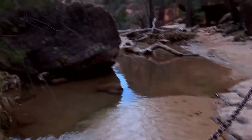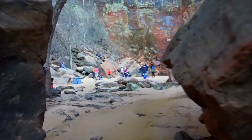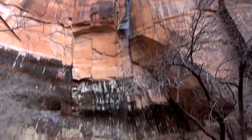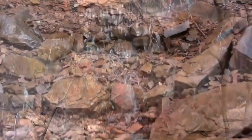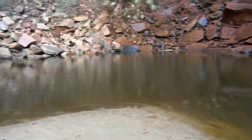The last section, Upper Emerald Pool, is the most difficult section and is less approachable. There are switchbacks and steep sections. Some sections are not paved and you need to watch your footing. If you're up for a challenge, go for it.